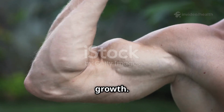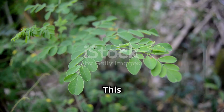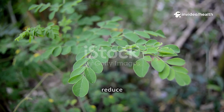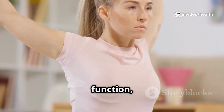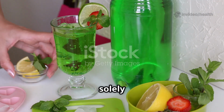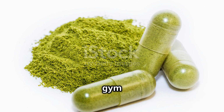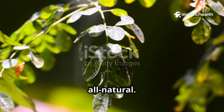After intense workouts, your body enters a recovery phase. This is when Moringa shines. It helps reduce inflammation, supports faster tissue repair, and boosts immune function, so you bounce back stronger every time. Instead of relying solely on synthetic recovery drinks, gym lovers are now adding Moringa to their routine. The best part? It's all natural.